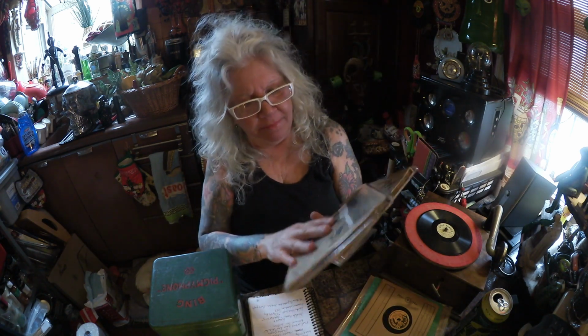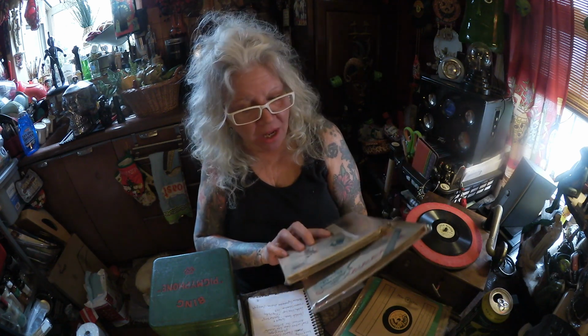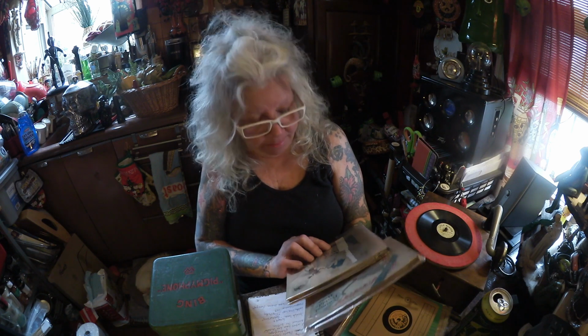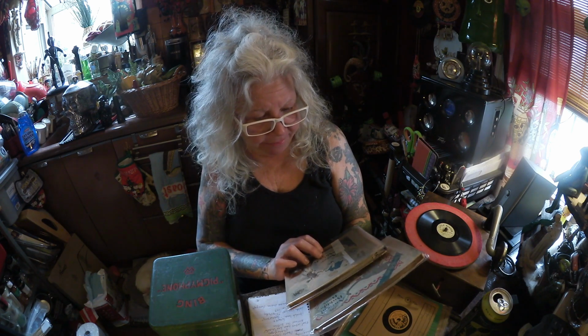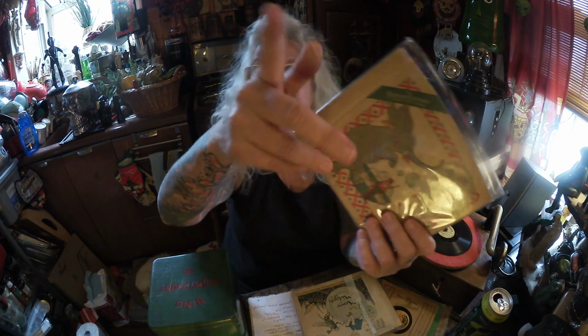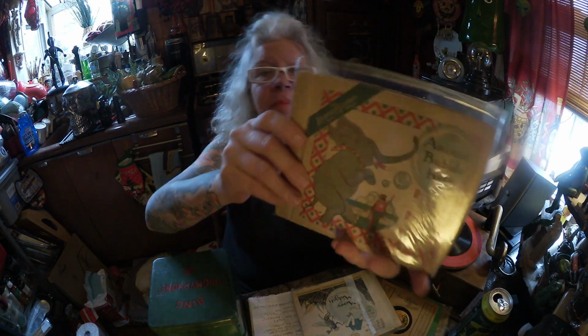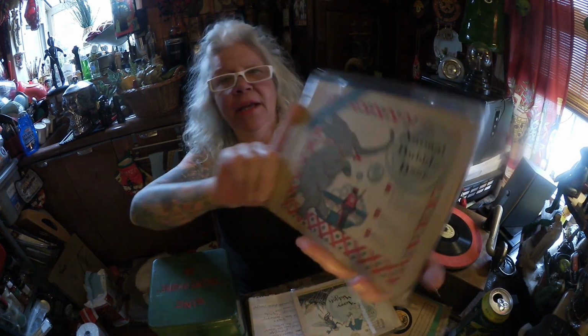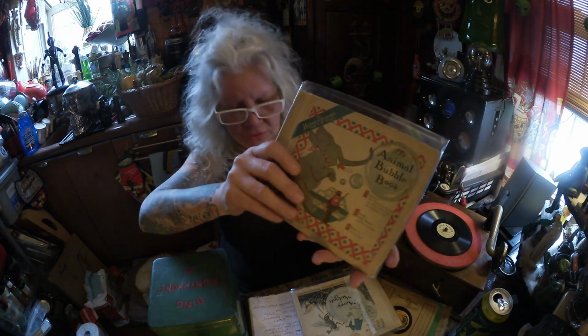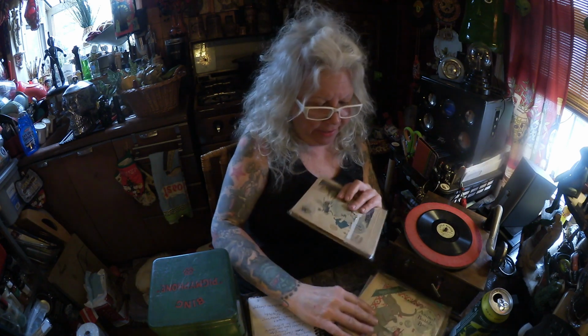The beautiful Bubble Books. Book That Sings. This is by Harper Columbia. I said HarperCollins before too, but I meant Harper Columbia. So here is the animal Bubble Book set. These are beautiful old children's sets. And then here we have the Merry Midgets.